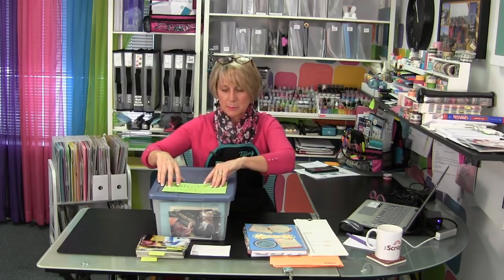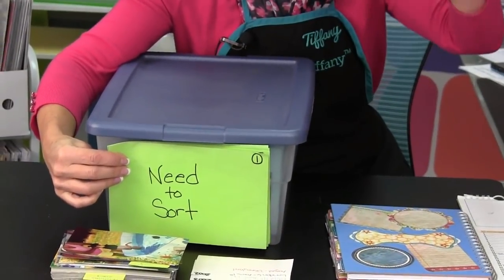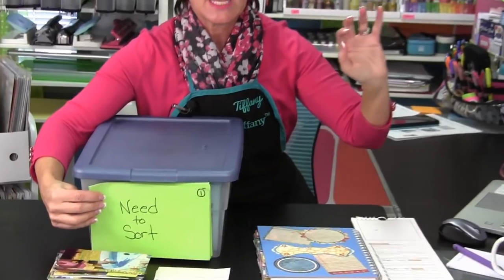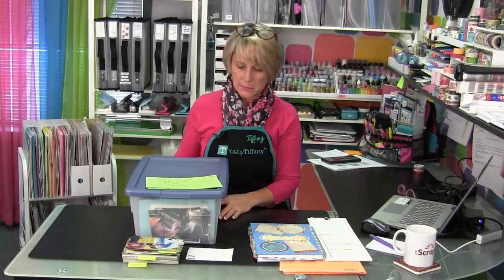So in this box, I've got what we're going to label, or we would label, a pile of pictures or something, need to sort. This is where I'm putting all the pictures that I have gathered up or that are everywhere and they've just turned into kind of messy stacks and piles and they're not sorted or organized in any way. These all need to be sorted, right? So the first step, gather up and put all of your photos together in one place. So I use this big box. You guys have seen these before.